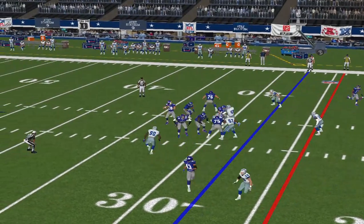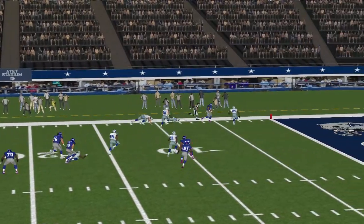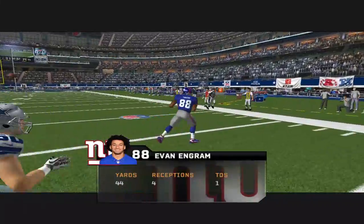Drops back. Gets rid of it. And he hits his target. Sheds the tackle. The 10. And he steps out of bounds at the 5-yard line.